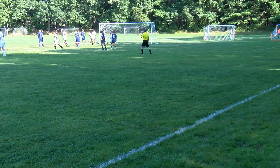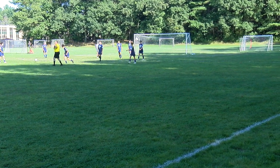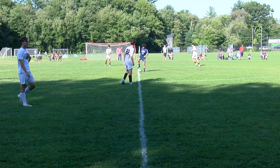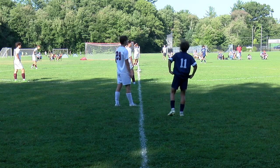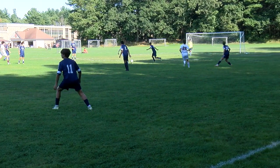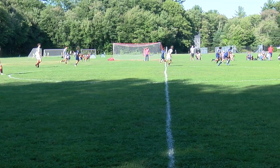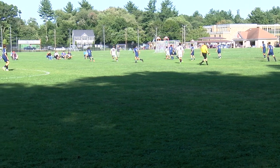Line drive into the box. A glancing header goes in. Was that Cormac? I believe that came off Cormac's head. I can see Raj beaming with pride. We'll give Cormac the credit. Either Julian or Cormac. And there we are with some good pressure. Nice to score off the set piece. Seems like a lot of these games, the closer games, they come down to that kind of goal.